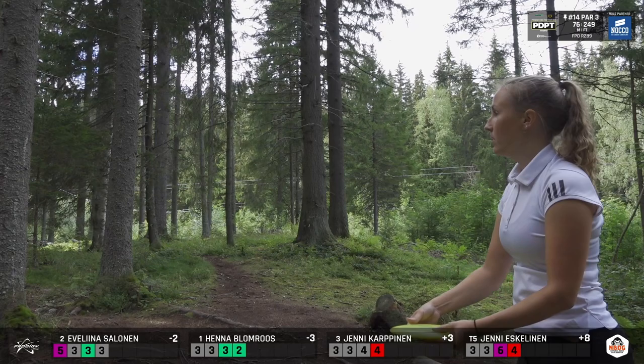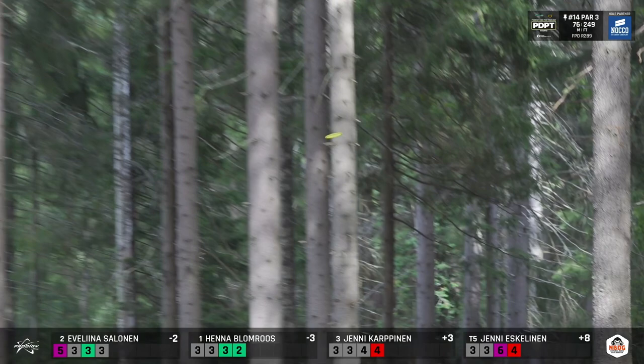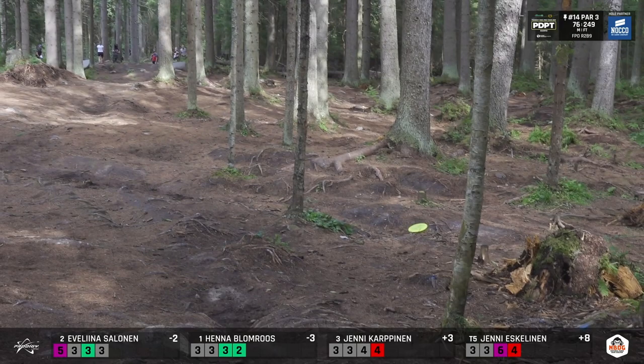Karppinen in here with the mid-range. Ooh, if this stays clean, it's on the backside. Might have been a good tree. It really wasn't coming back. She's going to be outside the circle.